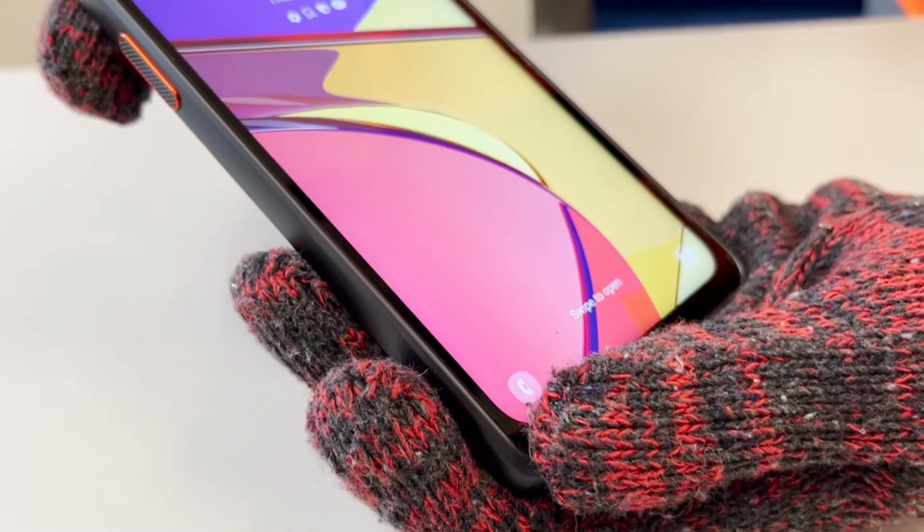Let's go to the Samsung Galaxy XCover Pro. It looks just like any other modern Android phone. This phone is equipped with a 6.3-inch screen that takes up the majority of the front with no buttons, and that is called the Infinity display.